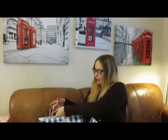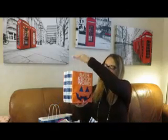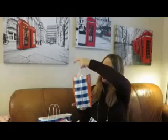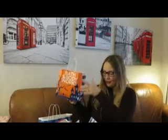It's time for another Bath & Body Works haul. I have accumulated a couple of small in-store trips. They most recently switched over to their little Halloween bag, which I thought was adorable. It has the jack-o'-lantern on one side and kind of the spooky house with the bats on the other side.